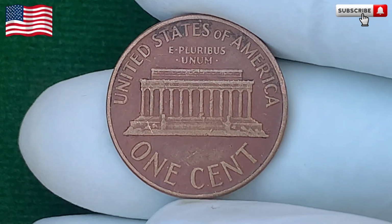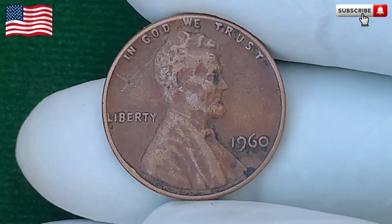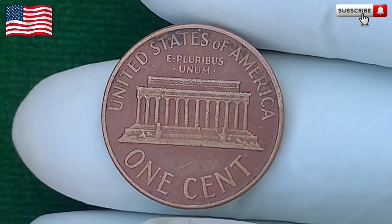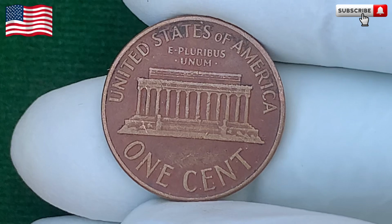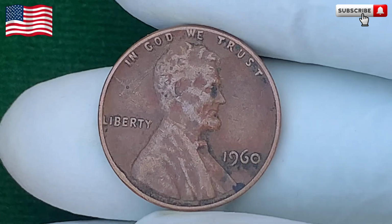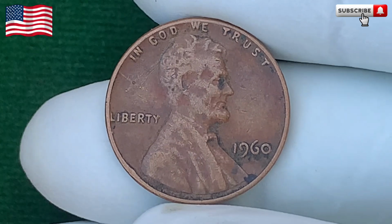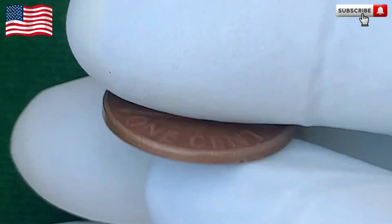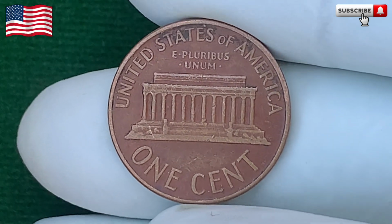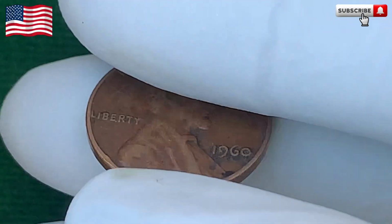And here's where things get even more interesting. The 1960 small date Lincoln penny can fetch much higher prices than most other pennies from that year, especially if it's in perfect condition or has an unusual feature. Coins that have been well preserved, free of scratches or discoloration, are always in demand among collectors. But for the 1960 Lincoln penny, condition is even more important. A well-maintained penny from this year, especially the rare small date variety, could be worth hundreds or even thousands of dollars more than a typical 1960 penny. And that's not all. Certain coins with minting errors, such as double dies or off-center strikes, can make this already rare coin even more valuable.